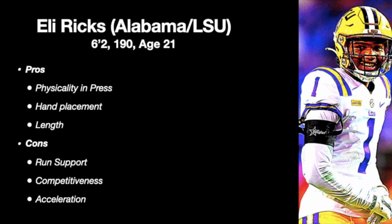Today we're looking at cornerback Eli Ricks out of Alabama, who also played at LSU in his freshman and sophomore year. Currently, as of today, February 28th, I have Eli Ricks at cornerback 6. Now that's a lot higher than the consensus on him. He's going in about the 9 to 10 range for most people.